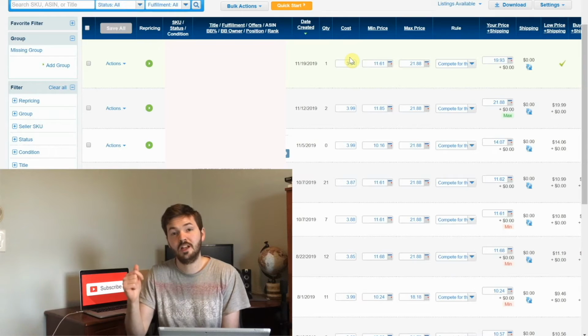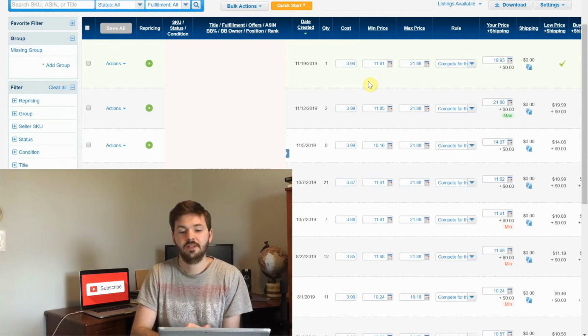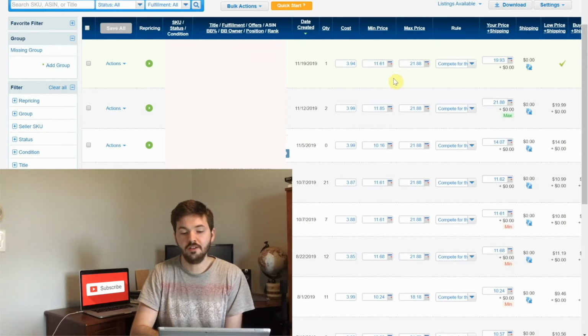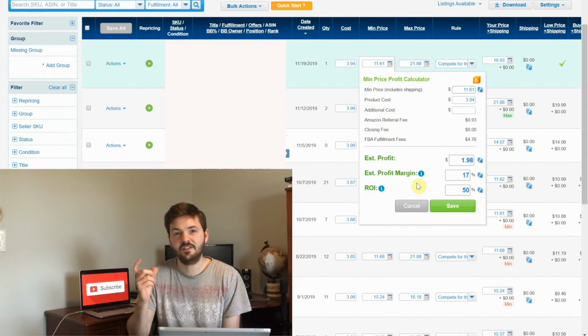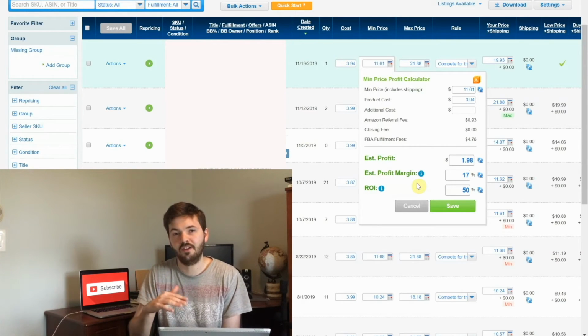Alright, so here's one of my replenishable items that I'll show you an example of. As I mentioned, sometimes the price fluctuates, it goes down, then comes back up after the lower prices sell. So for these ones, my minimum price is actually based on an ROI of 50%. That's 30% higher than the 20% I set as a catch-all. And that's because I know this is a replenishable product, so I keep selling it. And I know I want to make at least a certain amount of profit on them, so I set my minimum price higher than I would on my other items.